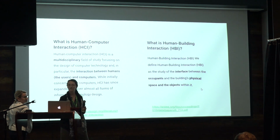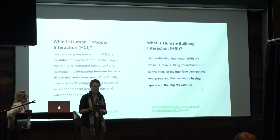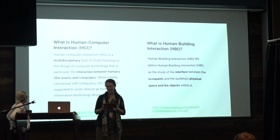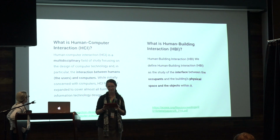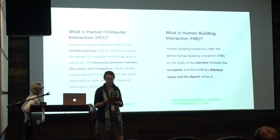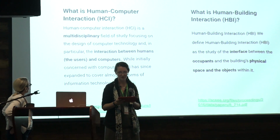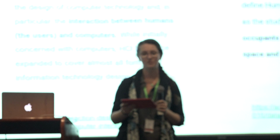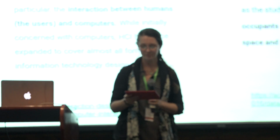So go to the next slide. Human-computer interaction is a multidisciplinary field of study focusing on the design of computer technology and in particular interaction between humans, the user, and computers. While initially concerned with computers, HCI has since expanded to cover almost all forms of information technology and design.